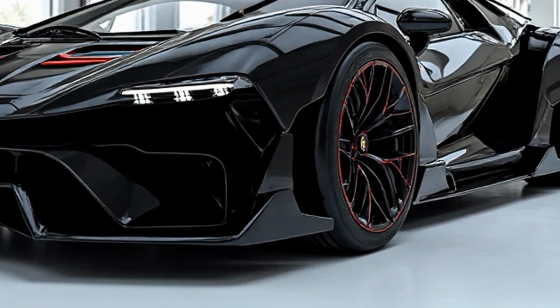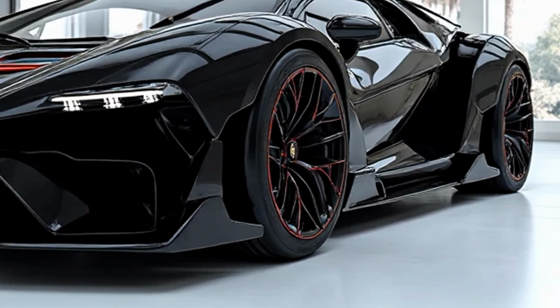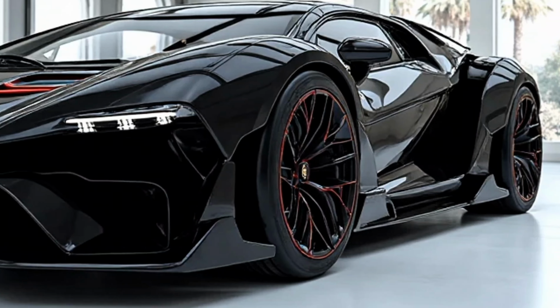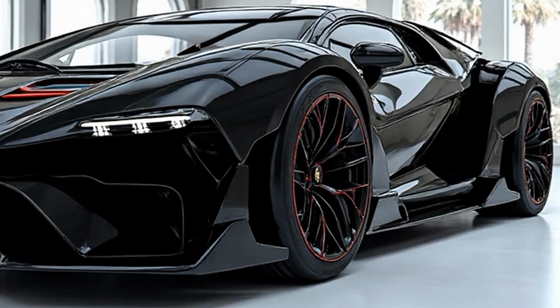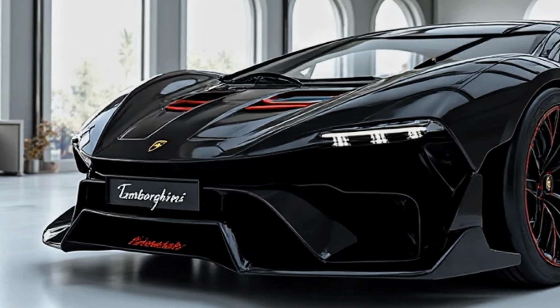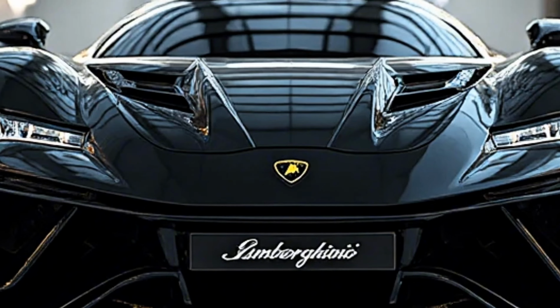The whole car has been shaped with active aerodynamics in mind. Adjustable wings, flaps, and ducts all work together to keep it glued to the road, while also reducing drag when maximum speed is the goal. Now, the heart of the Temerario is where things get even more exciting.